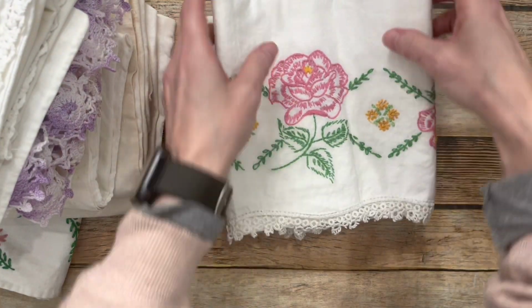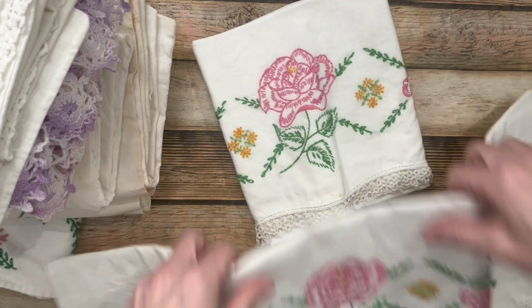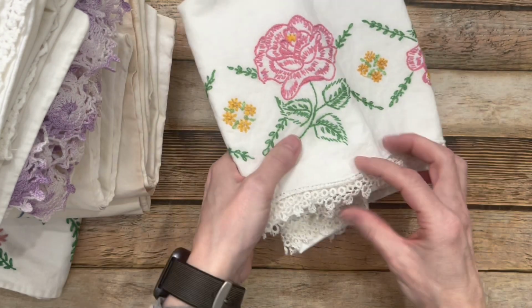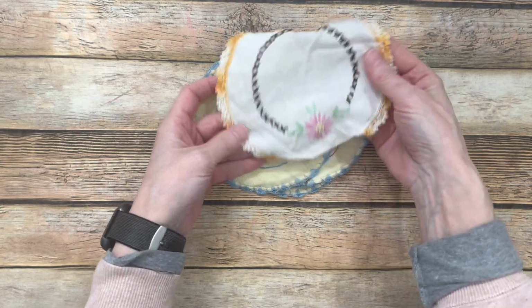And then there were 2 of these. And they sold this as a set again. And it has just this beautiful trim. So, yeah, those were the pillowcases. And then just some random, these I got at 75% off.